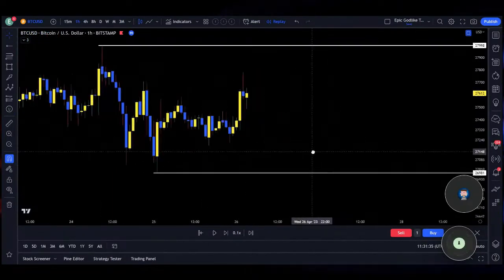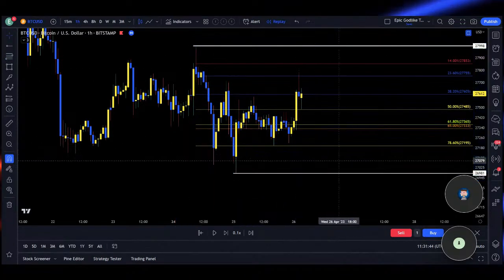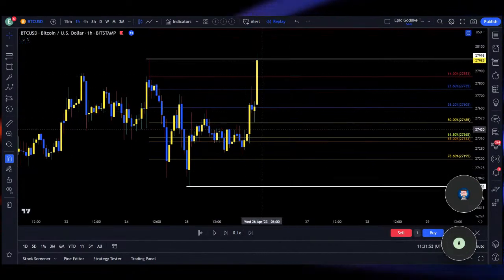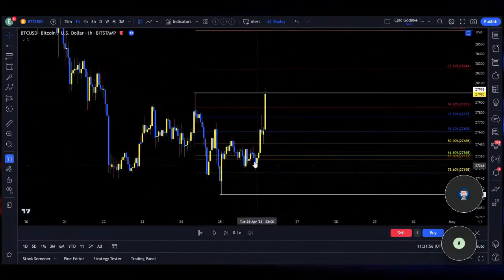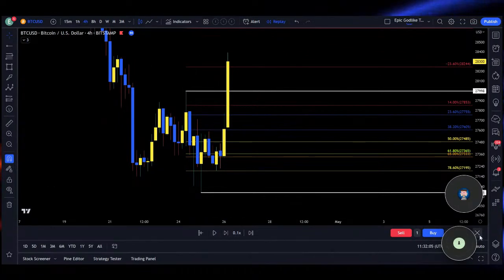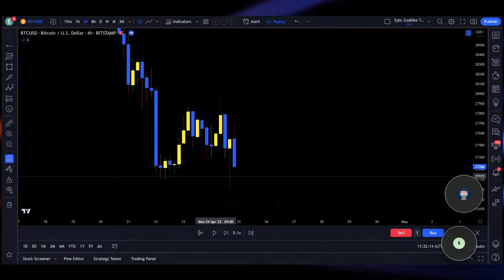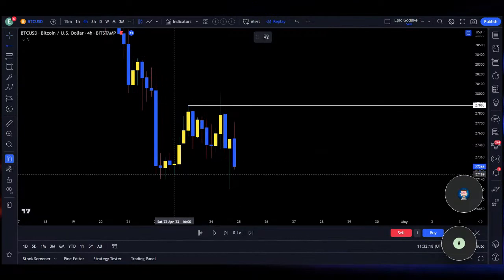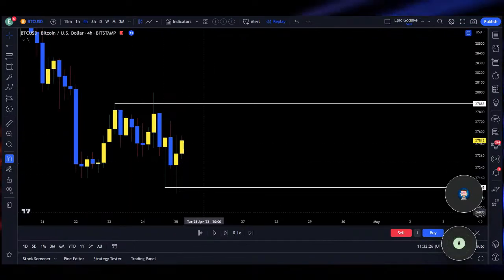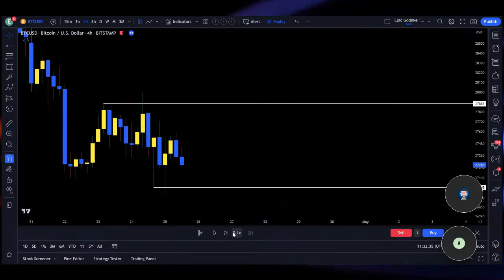Okay, let's go to the 1R. So we put our fibs here, from down here to up here. 60%, 78%. Okay, let's move forward. Okay, it took the high. Again, so basically it's going to go already. Wait, move backward. Can I move backward? Wait, we missed that. It took this high. Okay, move forward.